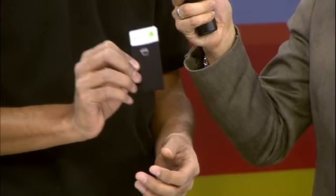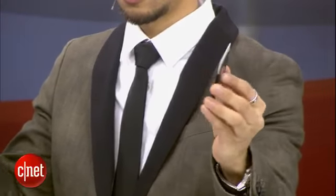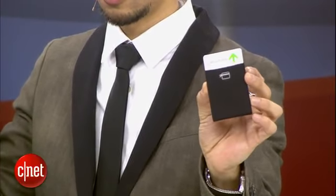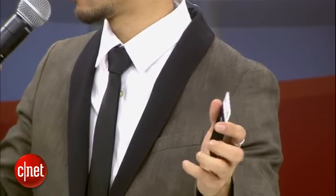So this is our product. It's called the Card Ninja. It's a 2.5 millimeter thick pocket that attaches to the back of any smartphone or any smartphone case, allows you to carry 1 to 8 credit cards with you, expands or contracts depending on what you put into it. So you have one, right?